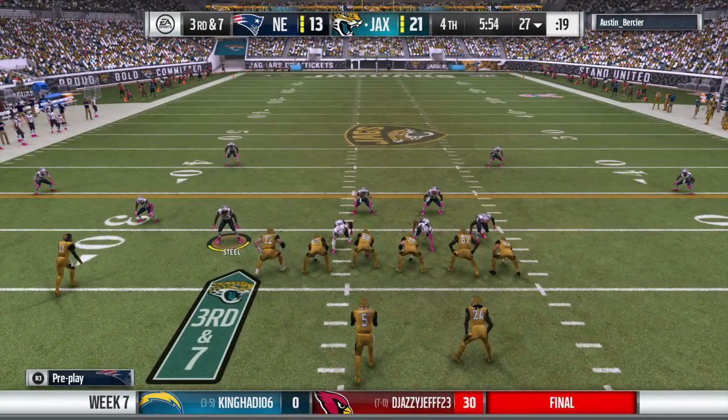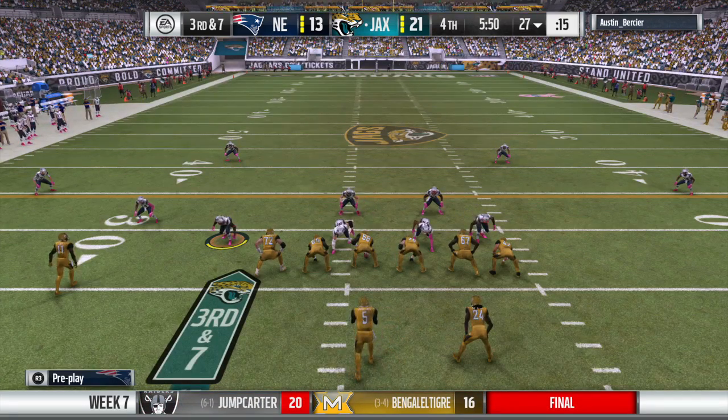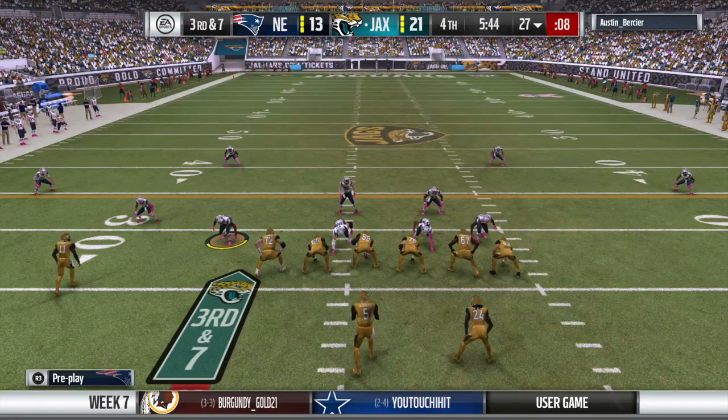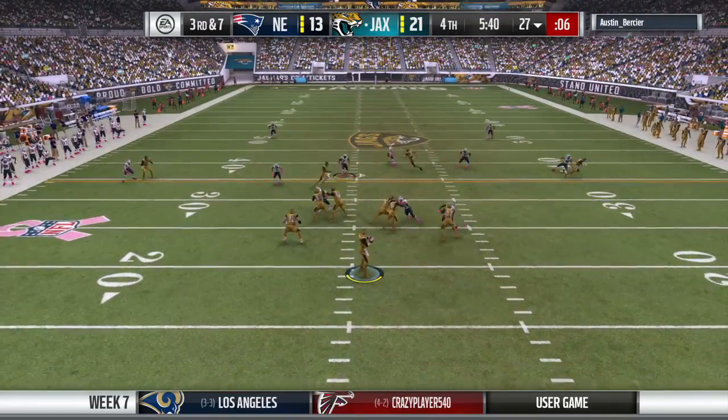Blue 45. Blue, Z. Ace. Black 58, rail. Throwing his Bortles on 3rd down.